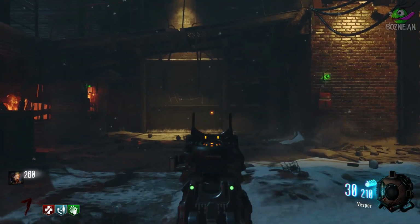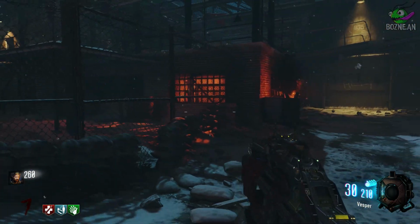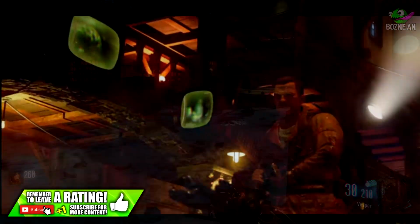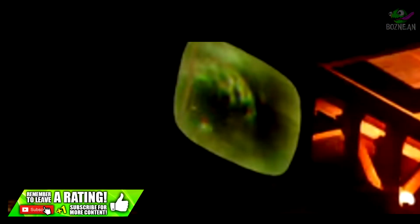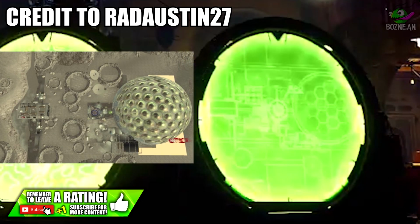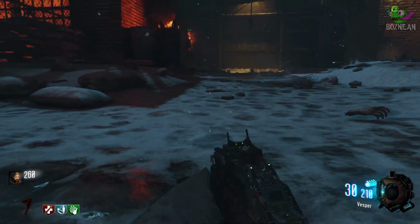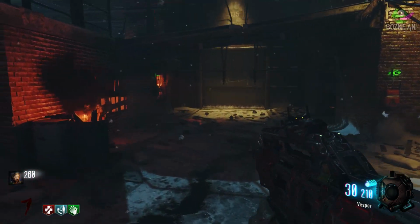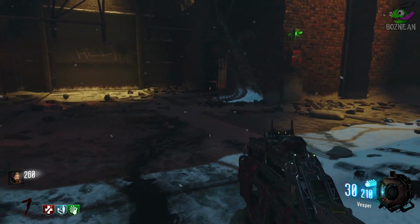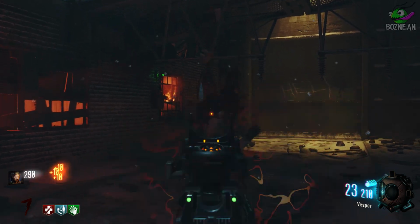Today we're going to be talking about der Eisendrache and the fact that there is without a doubt some sort of a connection to the moon with this map. In the latest trailer, there are actual images of the moon on what seems to be computer screens in the map. So that pretty much solidifies the fact that der Eisendrache is somehow definitely involved with the moon. We already had evidence that the moon was going to be involved in some way, shape, or form.